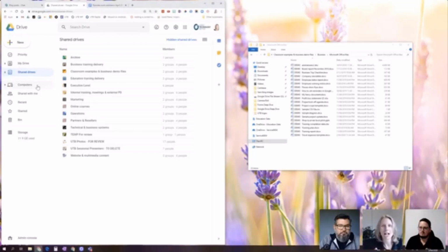So I see a few people in the chat going, oh, great, I can still use Microsoft Word. 100%, the reason I'm showing you these tools is to show that you can still use your existing tools. But I really don't want to detract from the fact that if you want to collaborate with your teammates while working remotely, your best bet is to be using Google Docs, Google Sheets, Google Slides, etc.